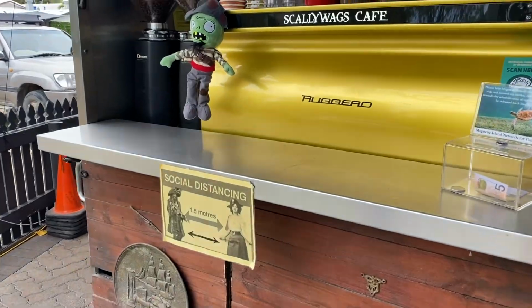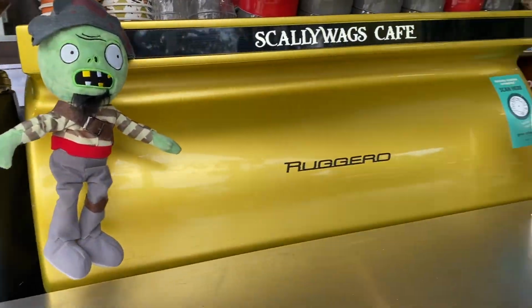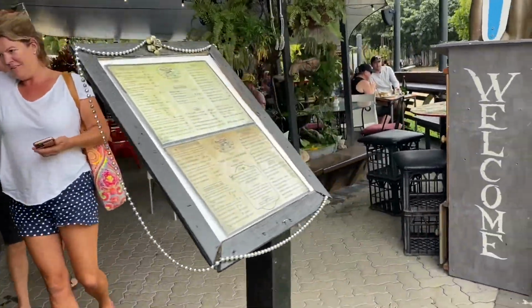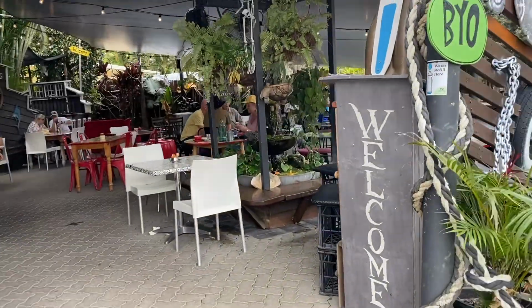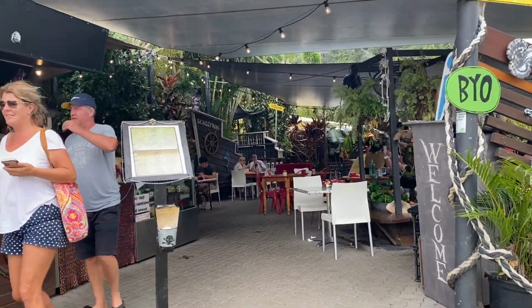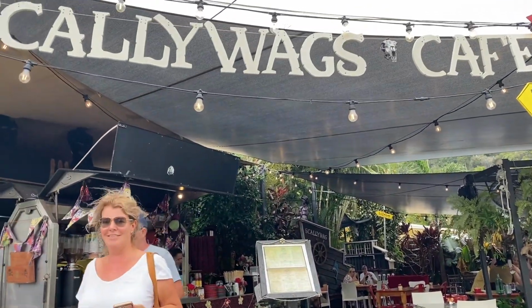Well, it was time for lunch at another cafe called Scallywags at Nellie Bay. It has a nice chilled vibe about it, nice food, staff are friendly, and they also have the modern version of the Thunderbox.